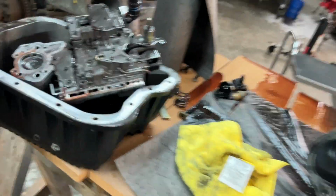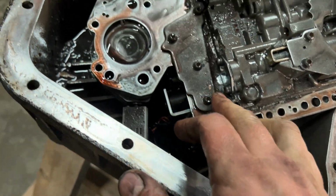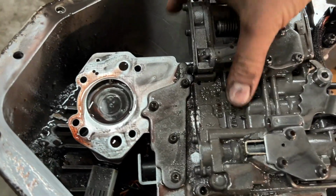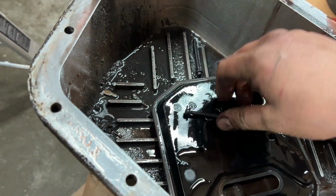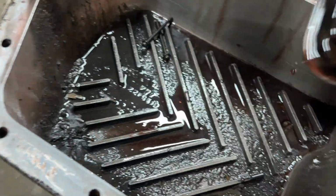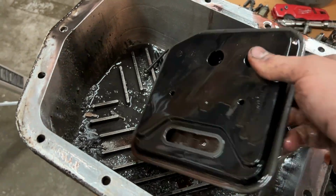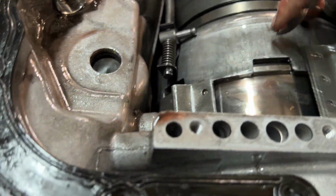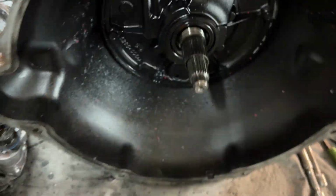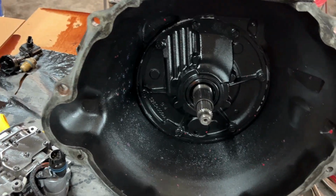Oh boy. So you guys can see all this material on the valve body here. And then check out this pan, guys. Oh my gosh. There's a lot. Second gear band was still adjusted. The drum looks fine. I'm pretty sure the forward's going to be stuck, so this is going to be fun getting apart. So now we'll take the pump, press it out, keep going.